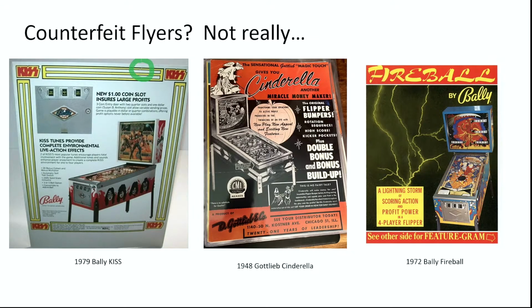So I want to touch on 2 quick topics, and then we'll go to some Q&A or wrap up. And I don't really think there's such a thing as a counterfeit flyer. I was kind of just trying to hold your interest earlier.